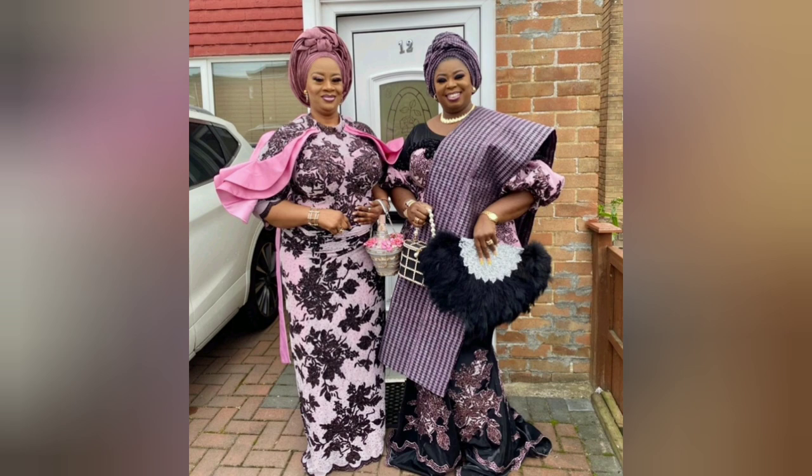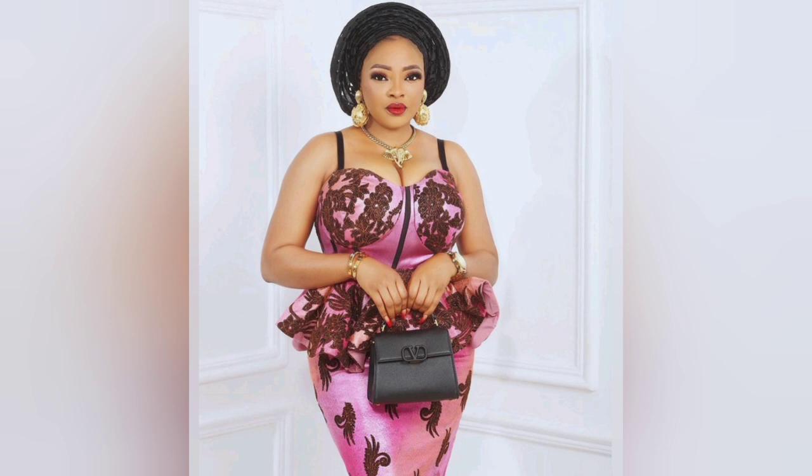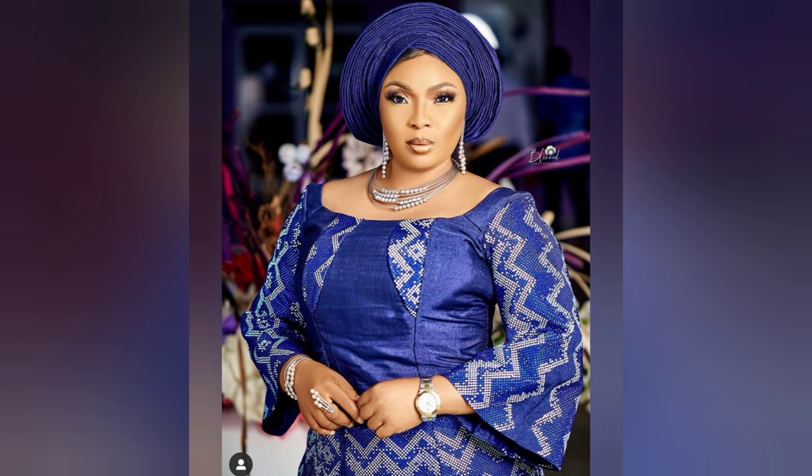Even these two different Aso Ebi styles are for our aunties. If you want to stand out, you want to look mature, respected, and everything at that beautiful occasion, I recommend that style. This particular one is just simple but beautiful, guys. I love the jewelries, guys. Look at the jewelries, it's so beautiful, guys.